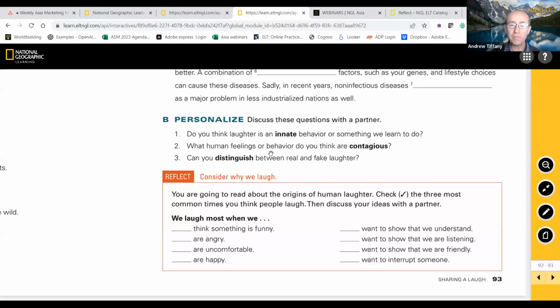Okay, what human feelings or behavior do you think are contagious? Well, we sometimes say laughter is contagious because you start laughing and then I start laughing. Yawning, I like that one. So if I yawn, how many of you just yawned? Okay. Sneezing can be contagious. Smiles are contagious. I think that's very, very true. Bad moods, yes, I think that can be contagious as well. Crying, maybe. Yeah, good.